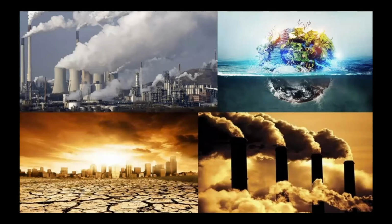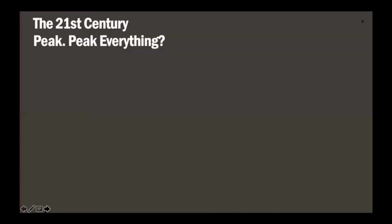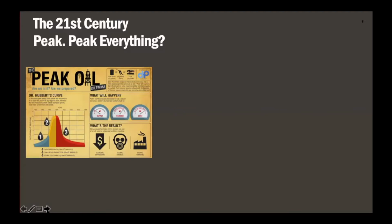What all of these pictures show, in a sense, is basically that we are reaching limitations, the boundaries of our planet that I showed in the first picture, where we said it's actually limited. We have limited resources, and what does this actually mean for us as a species?